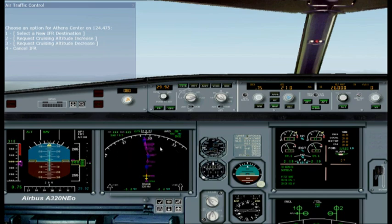Seasoned pilots will refer to that as an MFD or a multi-function display. Over to the right here, you have our engine status. You can see both engines are at 80% N1, or 80% thrust.